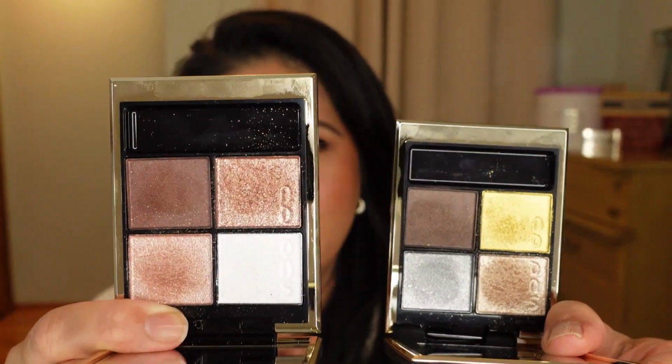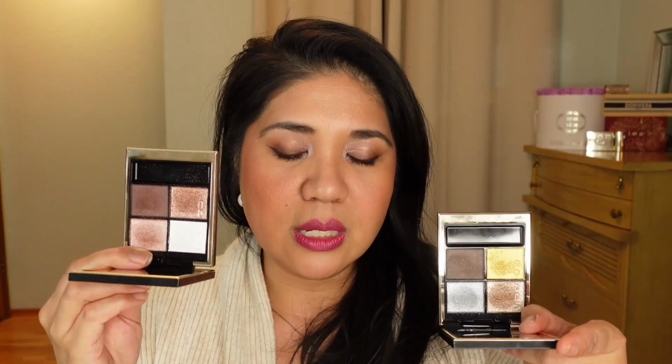So I was gifted the one with the gold and silver, and then I bought the brown pink one with my own money. Initially when I saw these quads, I was only going to get one. I didn't know if I was going to get PR or gifted from Suqqu, and I really wanted this one because it just looked like the prettiest and the most basic, like what I use every day.